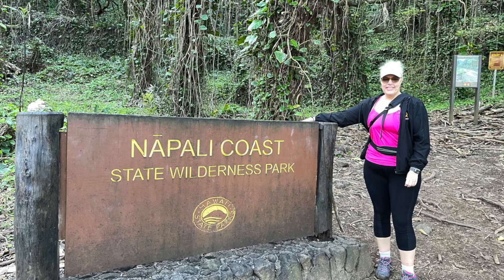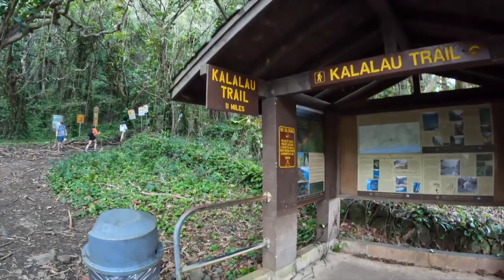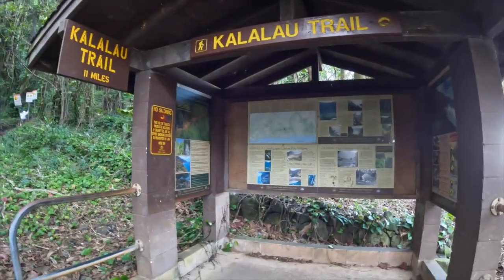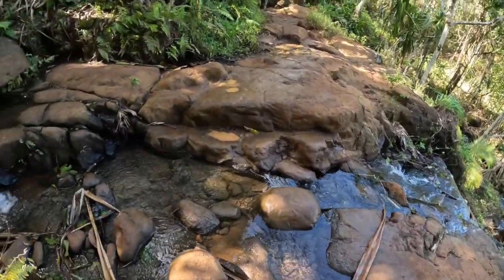The second way that you are going to experience the Napali coast by land takes a little bit more prior planning. This is to hike the Kalalau Trail. Now you don't have to do the whole trail, which I believe is like 21 miles. You don't have to do all that.